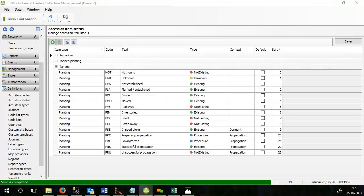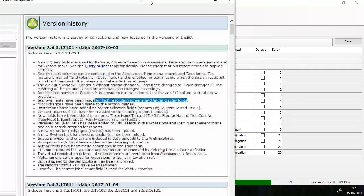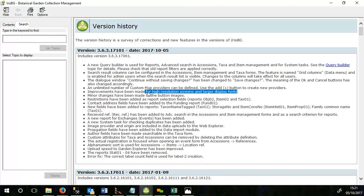Just some other small things here. There's some reports that have been added. And there's a new field. I'm going to bring the list up so you can see what I'm reading from here. So this is not very interesting. The really high resolution screens didn't display so well. We're talking about some very new laptops that have like 2 by 3,000 pixels and stuff. That's just a very minor change, so it doesn't really apply to many people.